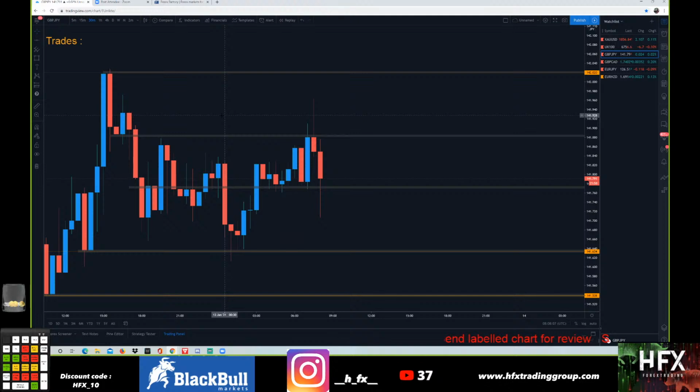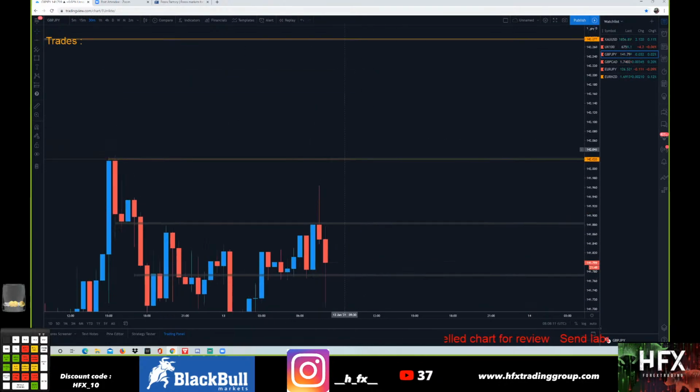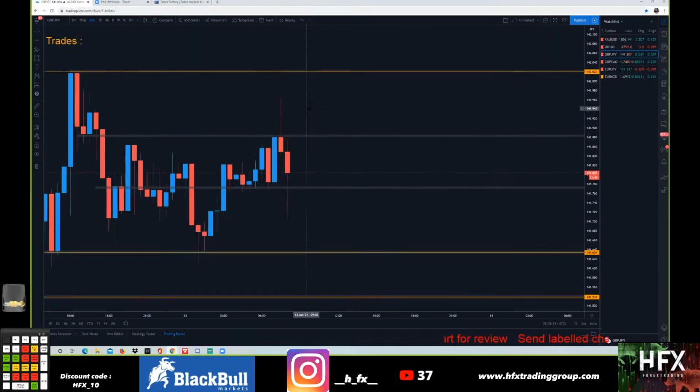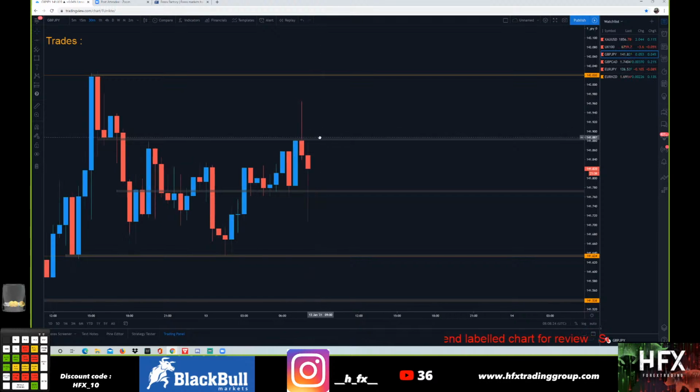Yeah, definitely. Yeah, well, above 142 we have nice clean ranges at that point, so that makes the most sense. But we'll have to see what happens here. We may consolidate and then, like yesterday, get a later on breakout, which is something that we're gonna look for here today.